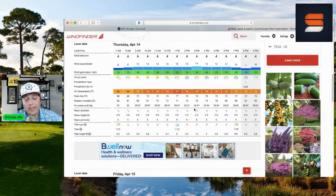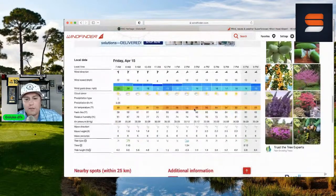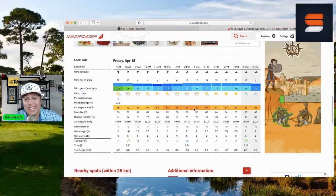It's usually the par threes here because of those wind gusts that do cause the players the penalty strokes. If we take a look at Friday, it's similar. It's actually a little bit less windy, but still very flat across the day. You can see 9 to 12 miles an hour wind for much of the day, a little bit less in the morning than in the afternoon, but the wind gusts are in the teens for the entire day.